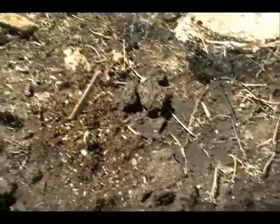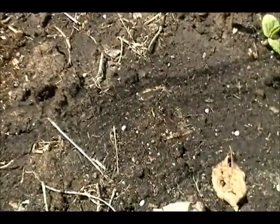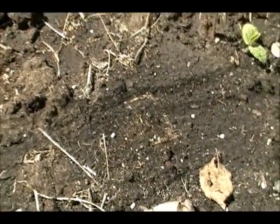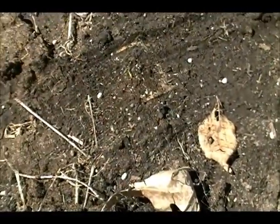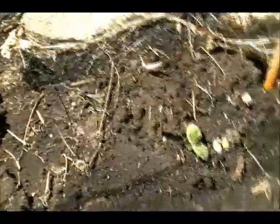And the other one is coming up very, very slowly. I think you can see it there, right over here. So, alright, we might get an Amish pie pumpkin this year.